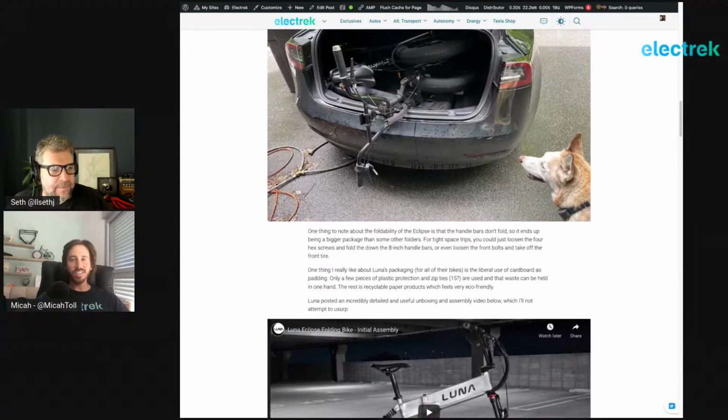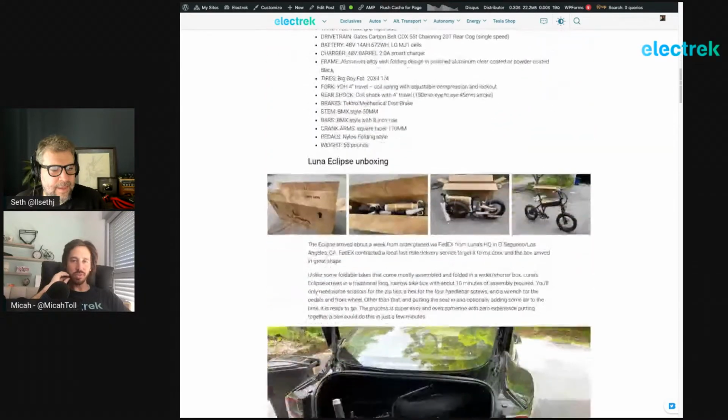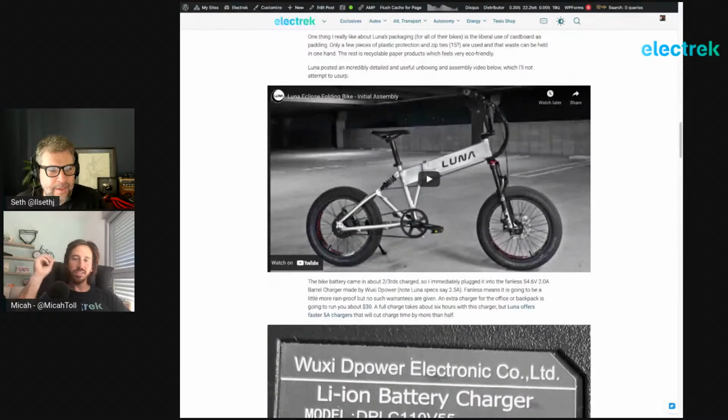What are your thoughts on here? My biggest question is, how does the suspension feel? Because at this price, full suspension is so rare, and it is a simplified suspension setup. It's direct suspension with no linkage. But if it feels fine, then at $1,500, that's fine. What were your thoughts on the suspension?